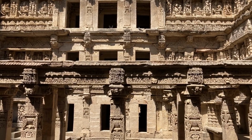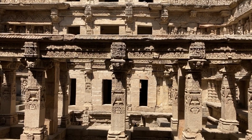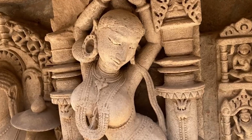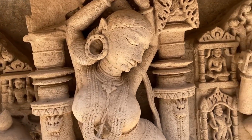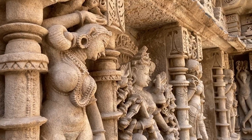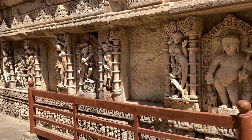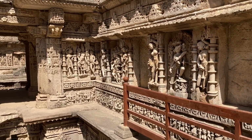When I first saw this place, I asked myself, what is the reason behind constructing a stepwell? A couple of things. First is that the entire region of West India has what is called a monsoonal climate zone, which is bone dry for much of the year. Second is the region's sandy soil that absorbs water easily.